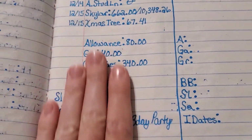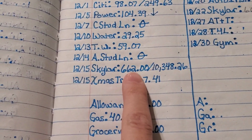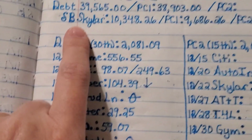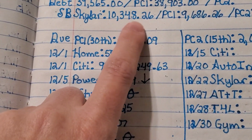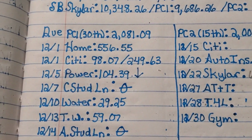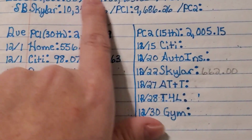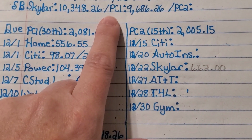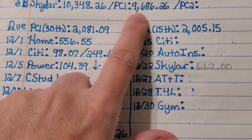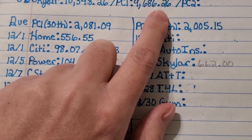So let's change tack, and let's talk about my debt snowball and my total debt. So, as I said before, I owed $10,348.26 this pay period. Well, I made this payment of $662, which brings our debt snowball down to $9,686.26. Now, this is amazing, guys.